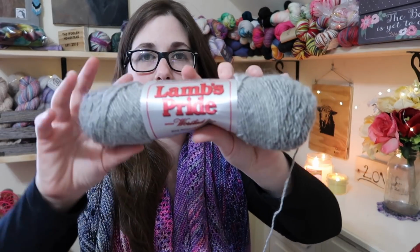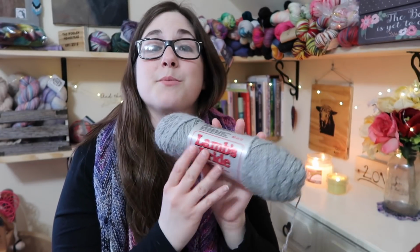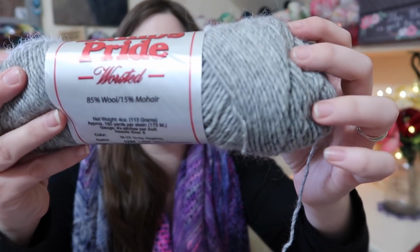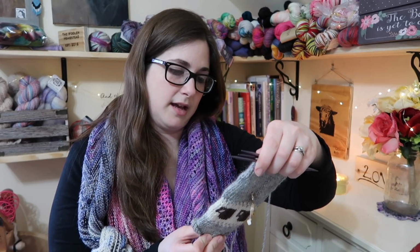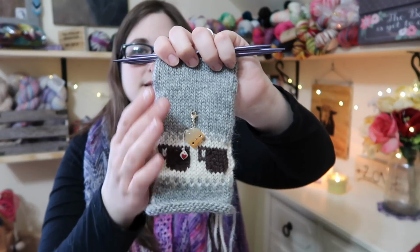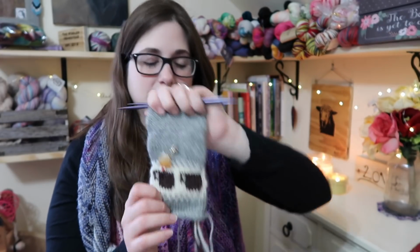The yarn that I'm using is Lamb's Pride Worsted, and it is 85% wool, 15% mohair, and it is just the coolest thing. It's a single ply, and I'm really enjoying that. And let's see, the other colors are this white, this is Patton's Worsted, and then this is also Patton's Worsted, the brown. So yeah, really, really enjoying those. I can't wait to have these done. I really like this color palette for these. I just think these are so cute.